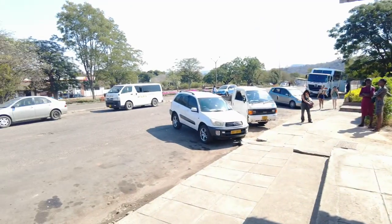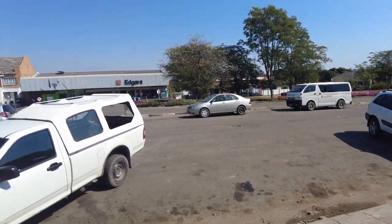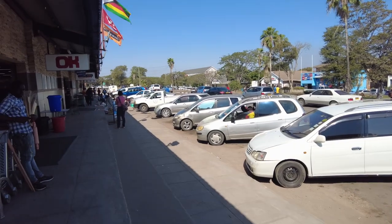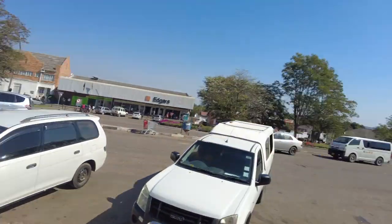So we've just arrived in Hwange, and we'll just get some bits and pieces, some drinks and some food, little bits that we want to have, and then get to town, and then we're off to the national park. So it's a small little town, mainly a coal mining town.